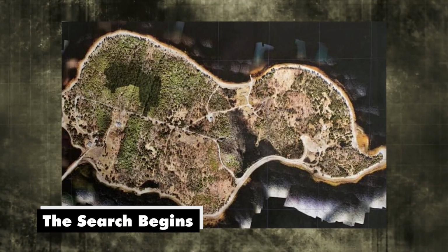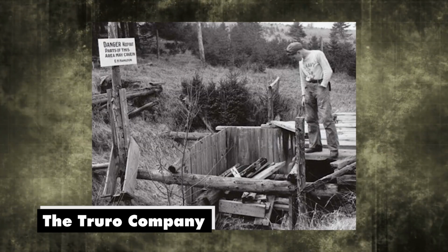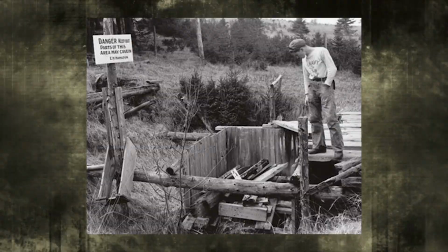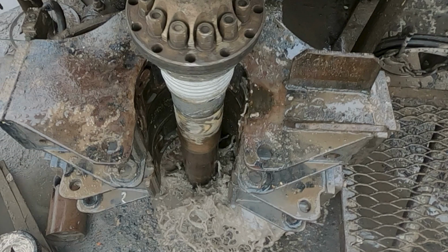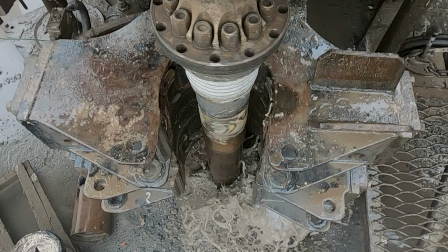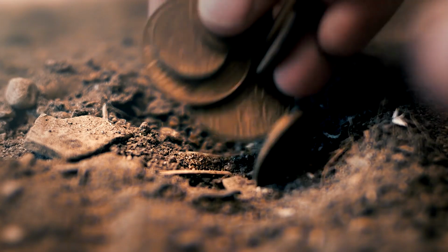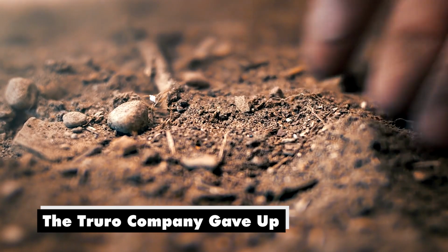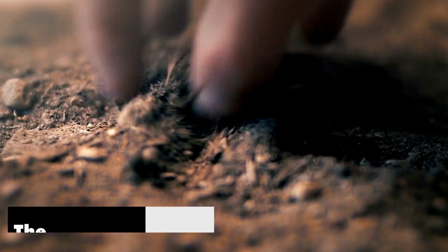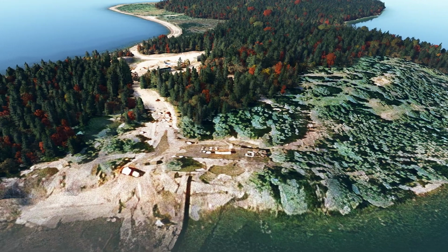The search begins. The Truro Company started excavating at Oak Island in 1847. They found gold after drilling into the earth. They were able to extract 3 gold links that seemed to be from a chain after drilling holes through 2 gold-filled chests. The gold disappeared, which is hardly surprising. The Truro Company gave up after spending years looking for more treasure because it was unable to control the floods that the Onslow Company had caused.